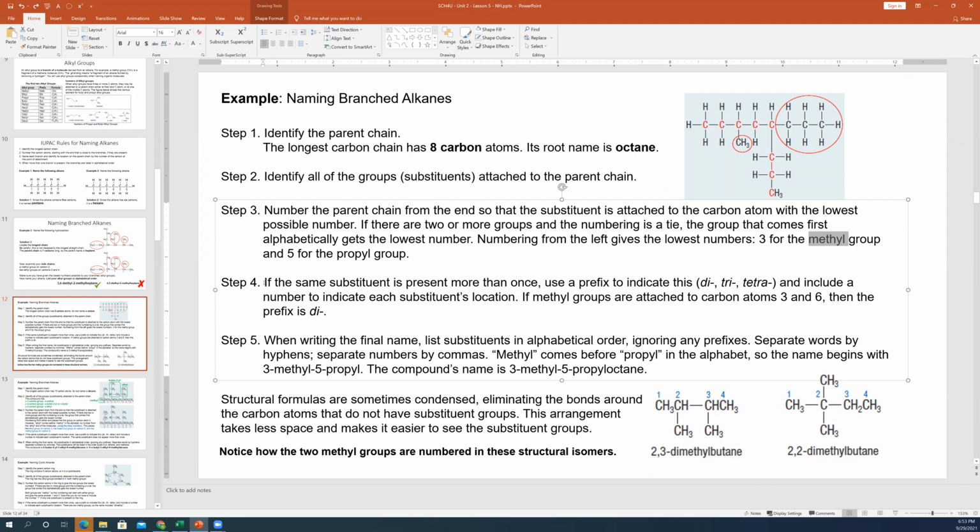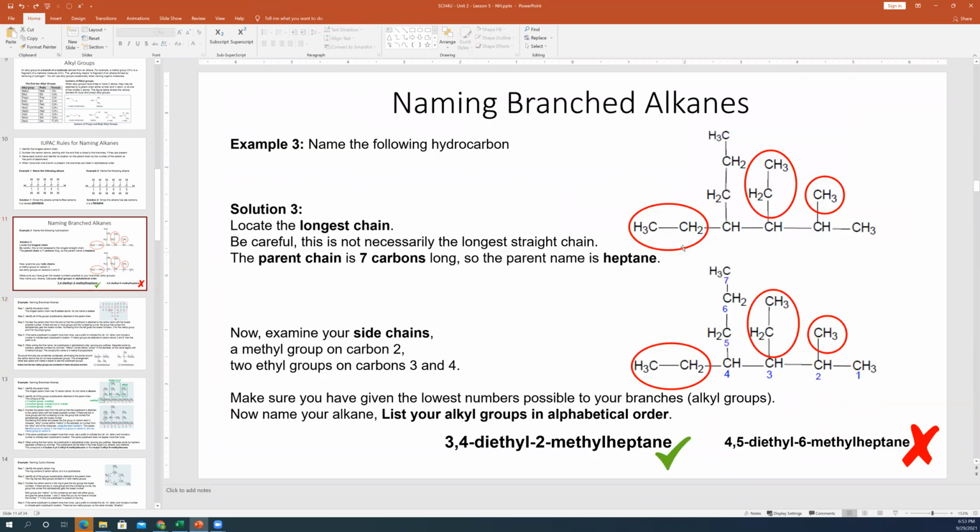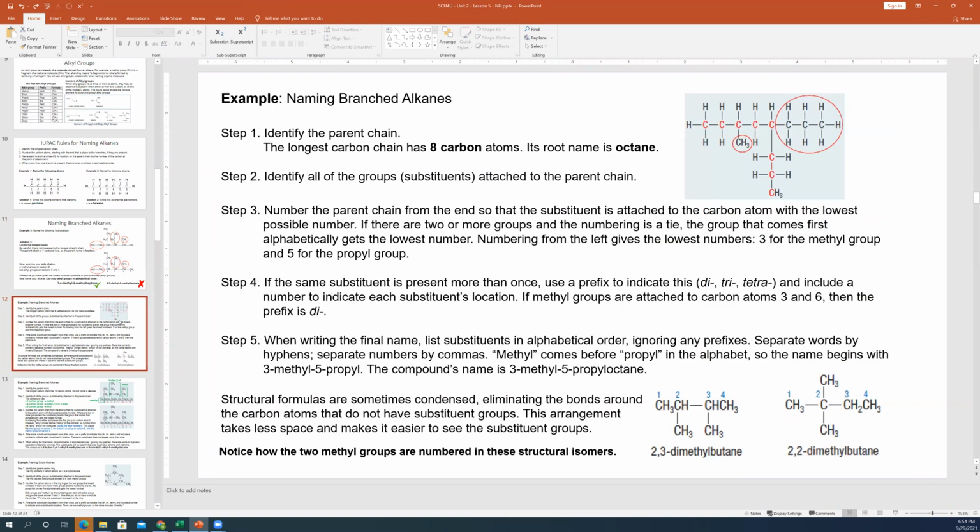So here I've explained that if the same substituent is present more than once, for example if we have 2 of something, then you can write it as a di. That was the example that we had before. We had two of these ethyls, so that's why this was called a diethyl. We use the prefix di. And if you have 3 of them, you can use tri. If you have 4 of them, it would be tetra.